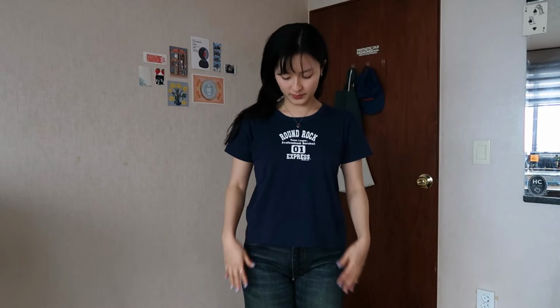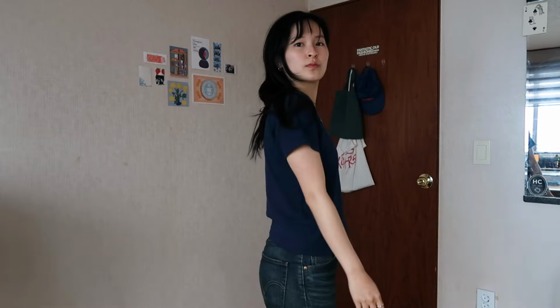Next we have another short sleeve that might be my favorite graphic tee that I own. It's truly the perfect shape. It's kind of like my ideal baby tee, because I don't really like super cropped or super tight t-shirts, but I feel like this one is exactly the perfect fit. I could be wrong, but it says it's a large, so I feel like it's probably a kid shirt, so it's literally a baby tee.